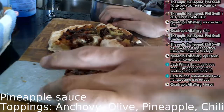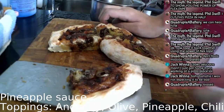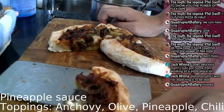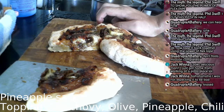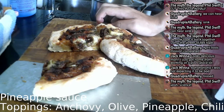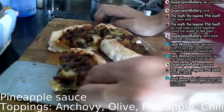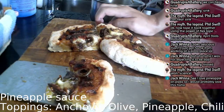Okay. Well, waste not, want not. I'm not gonna throw away food. Biased? I'm not biased. Okay. Crust for palate cleanser. At least the crust is fine. I'm not biased. You can't be biased if you have functional taste buds. You love pineapple on pizza, shoot.